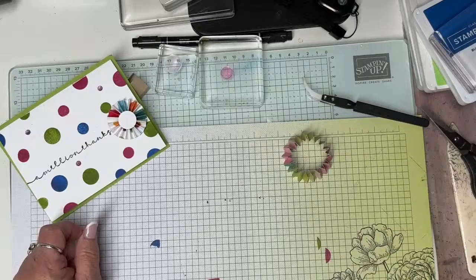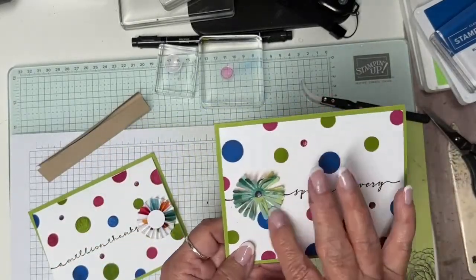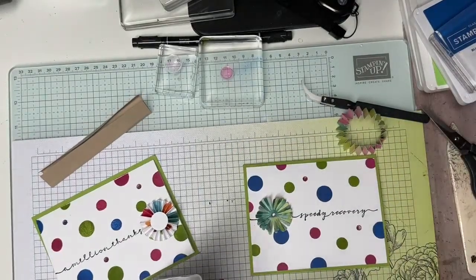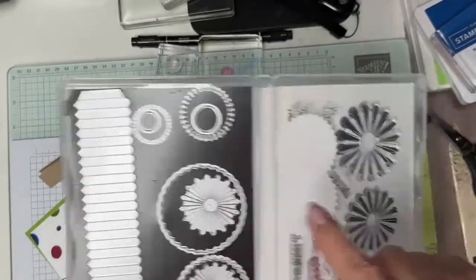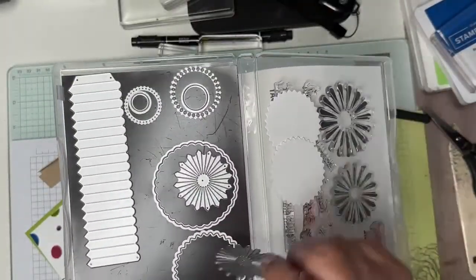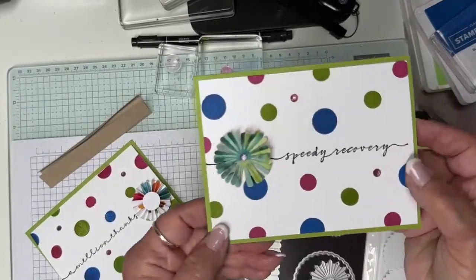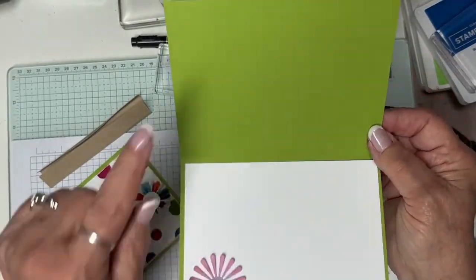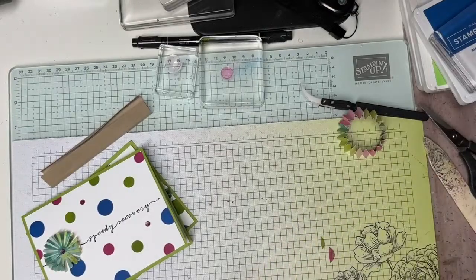that I'm excited about. This was the one that I did with Speedy Recovery. And for this one, this is really no problem mailing because there are 2 dies here that you can cut out. This one is 2 of these, and they kind of intertwine. So there's the Speedy Recovery one. That one would not have a problem in the mail. And on this one, I used the whole Granny Apple Green card base and then added one of those on the inside.